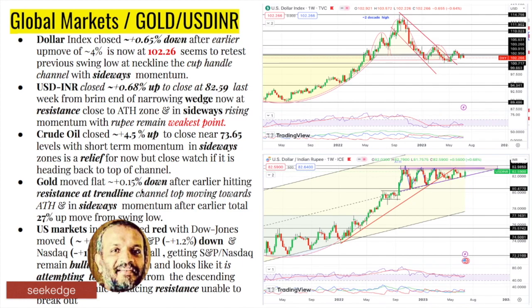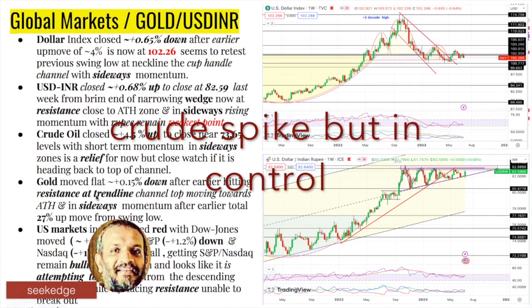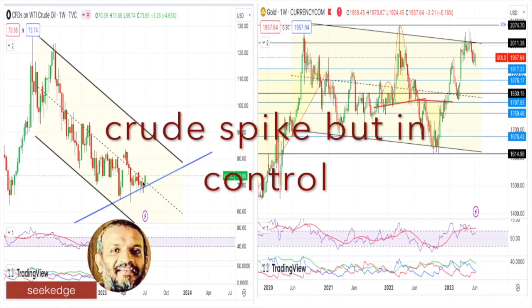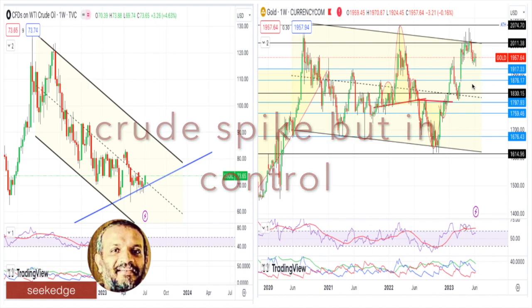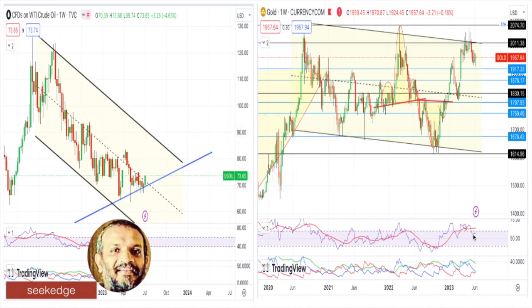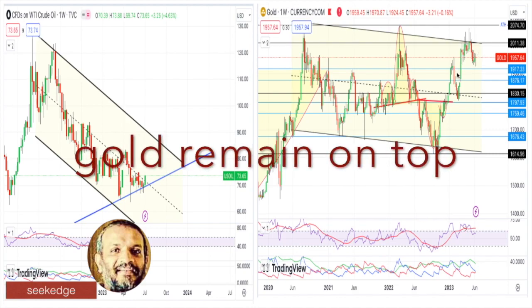Gold is still staying there, not cracking down, neither is it able to break out. 0.15 flattish down is what we are seeing. It's at a resistance zone. We see that. This is crude that we were talking about earlier. This is the gold that we're talking about. It's on the top. It's a cup and handle. Medium term momentum has slipped into sideways, but it's not ready to slip further down. It's staying there. That means people are still thinking of investing in gold.